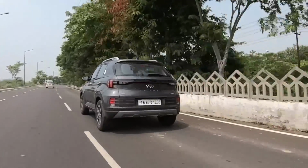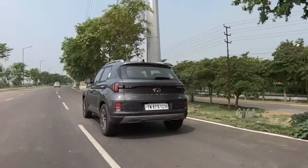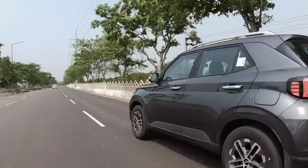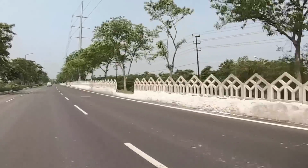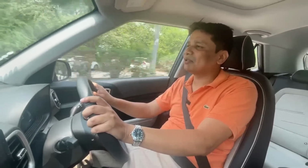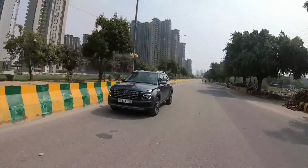At slow city speeds, it's only at faster speeds that the Brezza has the big advantage because that car feels a little more stable, better planted. This one feels a little light. So if you are someone who drives a lot at 120, 130 kph on a regular basis, then of course you'll have to choose that car. This one isn't bad, don't get me wrong, but just a small advantage lies with the Maruti Suzuki Brezza over there.